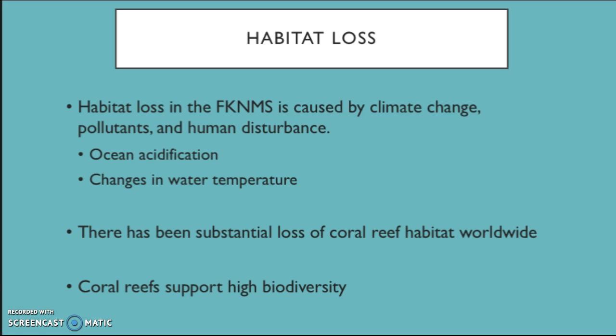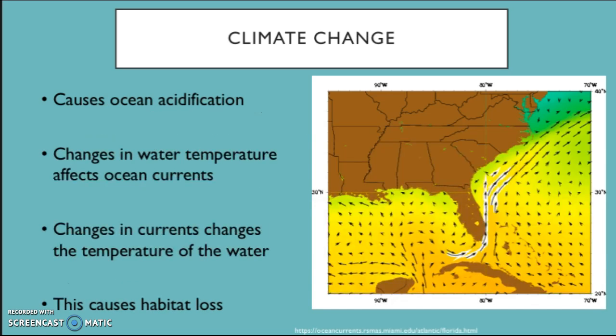We can see the effects of habitat loss in coral reefs. Both climate change and fire can cause habitat loss due to ocean acidification. The effects that climate change has on the ocean include ocean acidification and changes in water temperature, as I mentioned before.